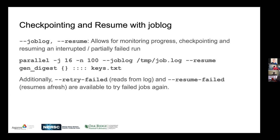Checkpointing and resuming is available. Logging is available too, and checkpointing and resuming work along with logging. So if you would like to resume your job, if there is an anticipation that it will fail at some point, then you can use this feature. The job log will maintain all the tasks in this run that have been completed with their exit status. So a resume flag will only start those jobs that were not completed successfully. Additionally, you can provide retry failed or resume failed flags that would retry the failed jobs, either from the log, or if you want to start them fresh, ignoring the log.